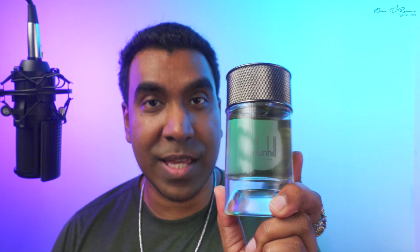So if you're looking for a fragrance that's mostly citrus dominant, the citrus is very playful, has this nice clean soapy feel to it towards the dry down, Amalfi Citrus is something that you might want to consider getting.